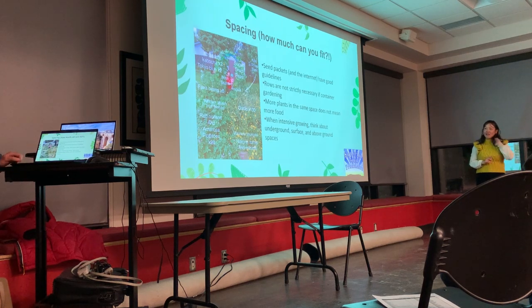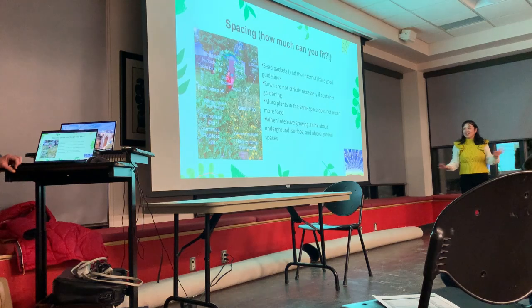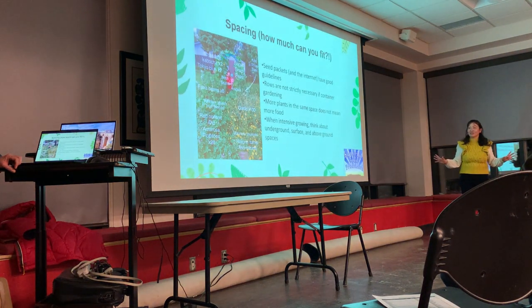Another important thing is when you're growing intensively, like I do, you should think about underground, surface, and above ground spaces. So what that means for me is whatever I can trellis gets trellised. For example, winter squash. I could let them go over the yard, but then nobody would be able to step foot anywhere. So I trained them to go over these trellises, and that frees up quite a lot of space.